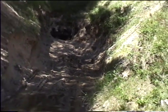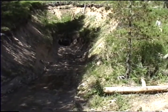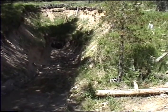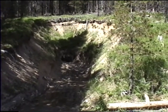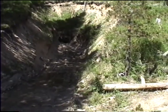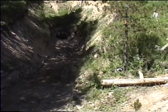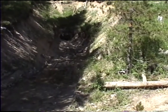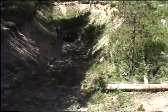It doesn't really impact the dump. They've got it routed around the dump, and therefore no samples of the dump or seeps from it were taken. Again, it's been very recently opened. We'll turn around and look back out to the southwest from the portal area there, just to get a perspective of what the dump area looks like.